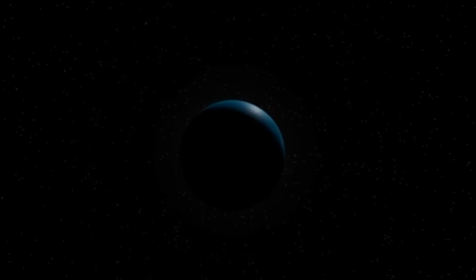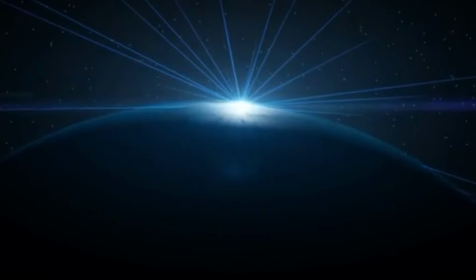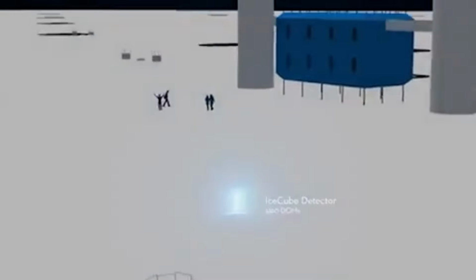The DOMs are designed to detect even a single photon of this eerie blue light, and the tiny time delays in each DOM's detection of this light enable scientists to reconstruct the neutrino's path through the ice.